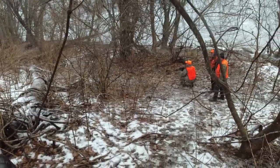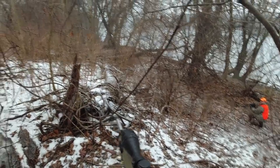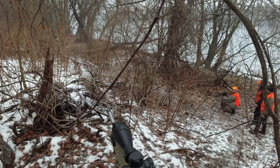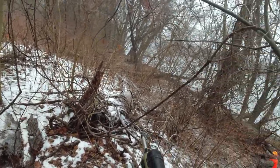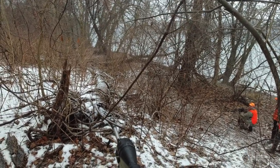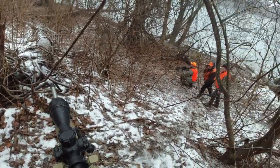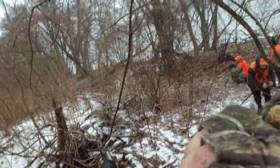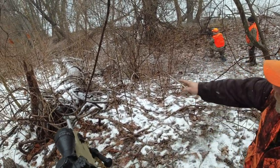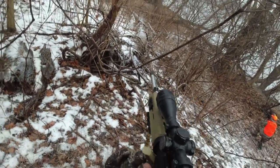Where's the other one? You might be able to see that one from up there. Okay. Are you good? I only see one pig, so. Your video on? Alright, he's gonna shoot the one in the front. And there's one standing right behind. Alright. Go ahead.